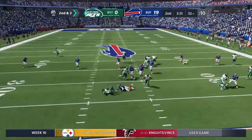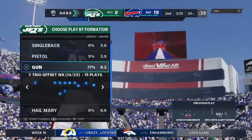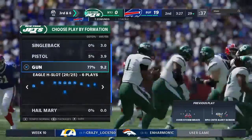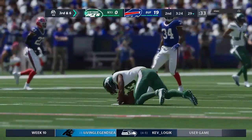From the shotgun now, here's an inside give. And he went nowhere. He'll lose yardage back to the 29. They'll wind up losing 3 yards here. And that'll lead here to a 3rd down.